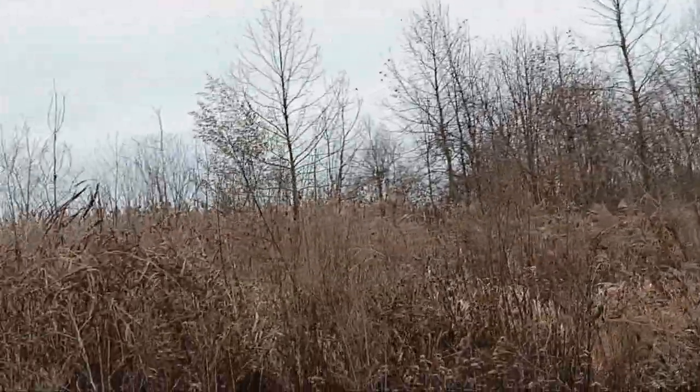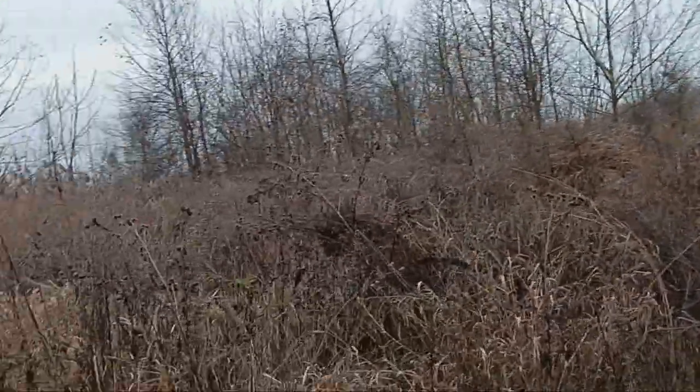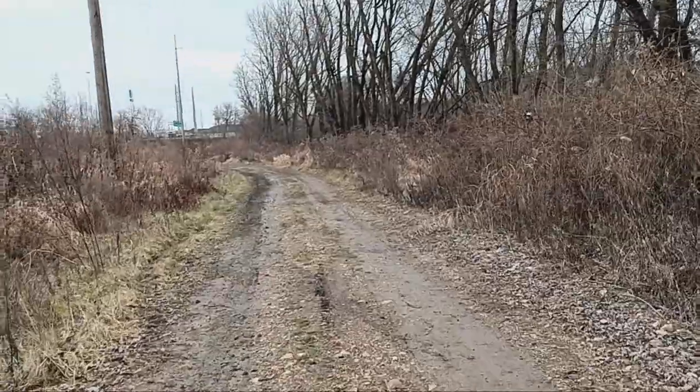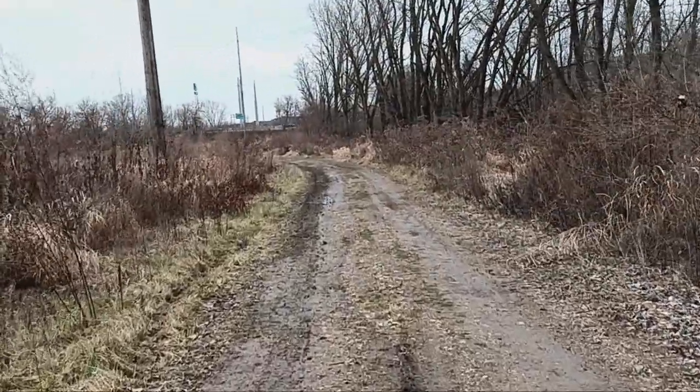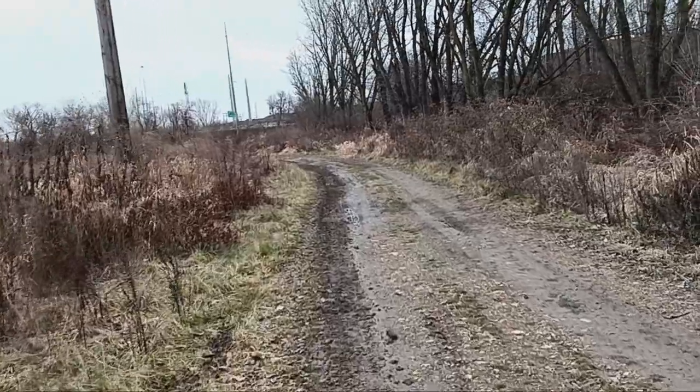I would cut through here, but like I said, we've got that wetland over there. I don't know how far that wetland comes over. I'm going to walk over there and cannot go any further because of the water. So I'm just going to walk back out to my vehicle.